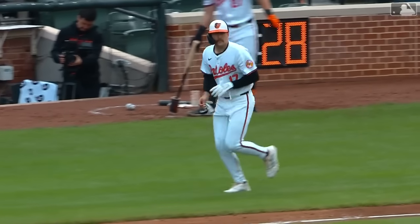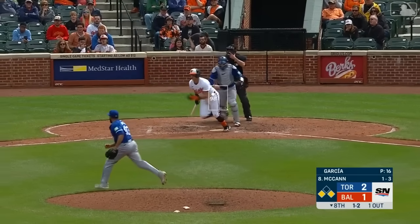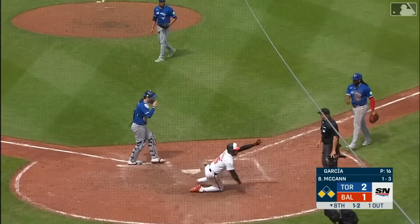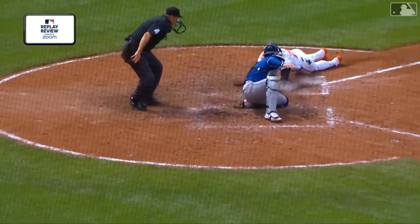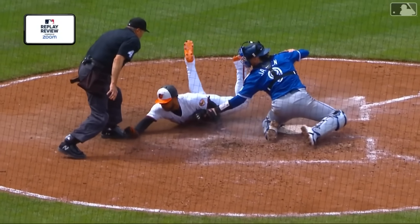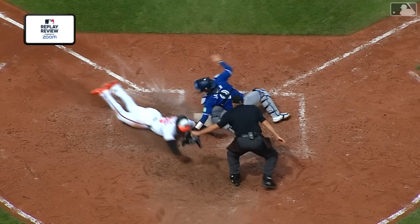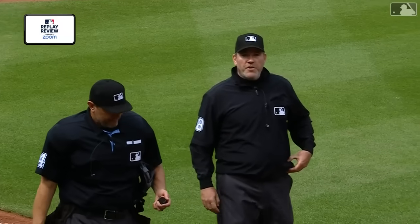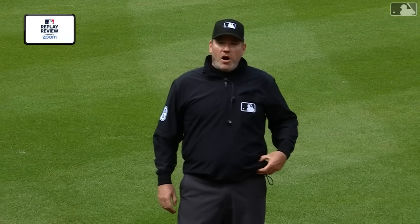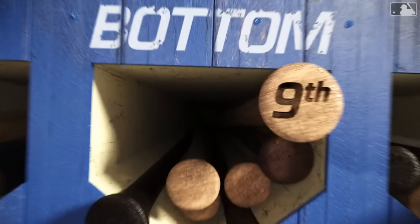Well, Toronto is going to intentionally walk a batter for the 2nd straight inning. And he did it again. The throw to the plate. Got him! And Santander is telling the Orioles to have a look. So Baltimore can challenge 2 different things. They can challenge safe/out, and they can also challenge blocking the plate. After review, there's no violation of the home plate blocking rule. Also, the call of out stands. The runner is out. Baltimore loses their challenge.